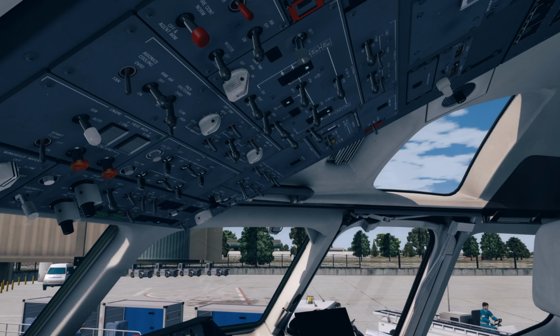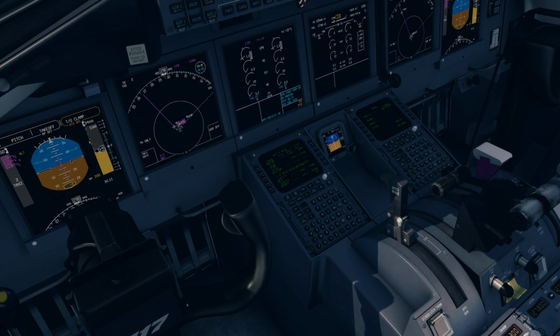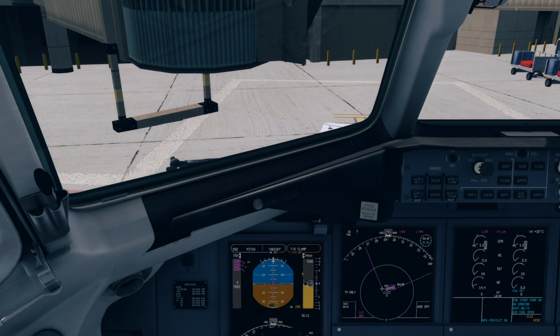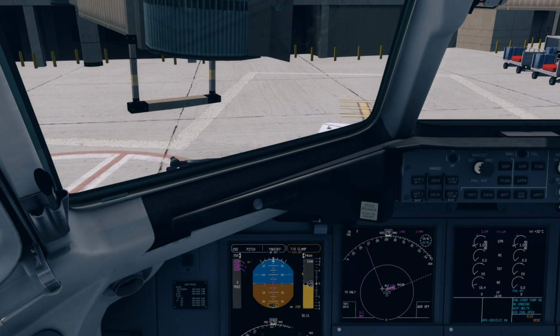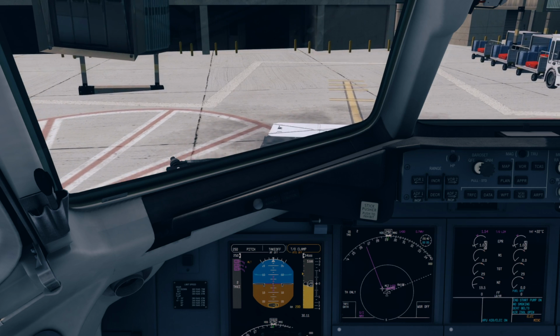So we're going to go ahead and start engine 1. So pull back on the starter. You can see that we have some rotation. Go ahead and introduce fuel flow right away. And, oh, look at that, jetway. This is what happens when you don't have ground crew.